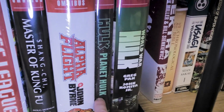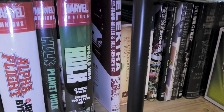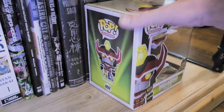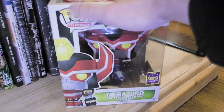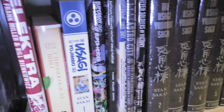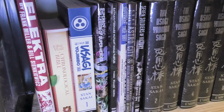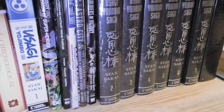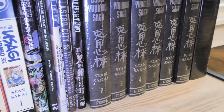Then the recently released Planet Hulk and World War Hulk. Those are on my list of things to read. Maybe not super soon. Got this beautiful Megazord pop here. And then Elektra, which I get harassed by some of my friends all the time about the fact that I bought because it was way overpriced for the page count, but I like it.